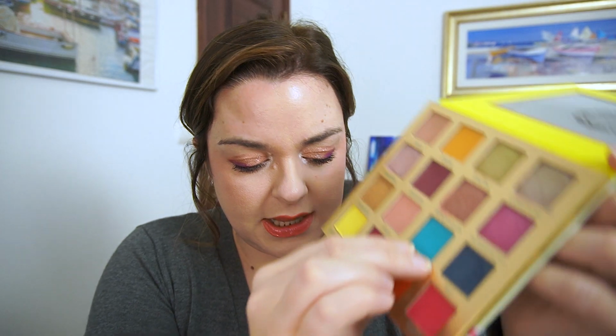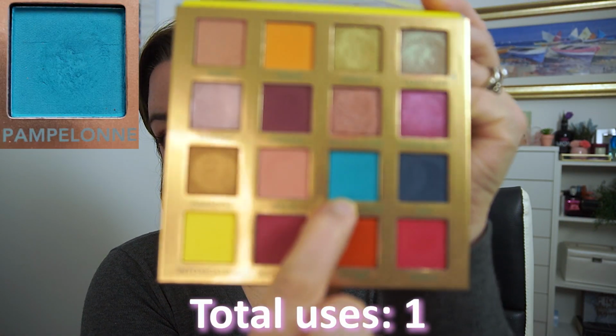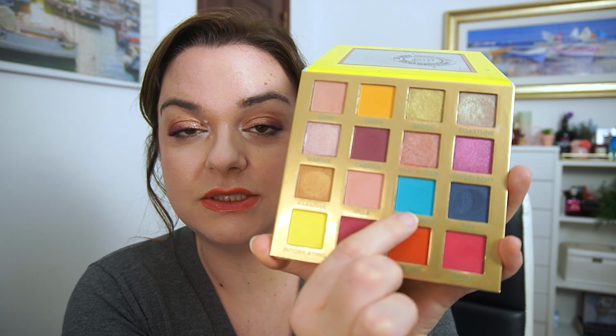Okay, next up is Aquarius, and this is Electric Blue or Turquoise, and I picked a shade from my Summer in Saint-Tropez from BH Cosmetics, and I picked this blue Pampeloni, and I used this just the once. I don't even think you can tell. What look did I use this with? I don't even remember. I actually did a blue look, and I think I popped into this one for a little bit of the blue. So yeah, that one hasn't gone anywhere.